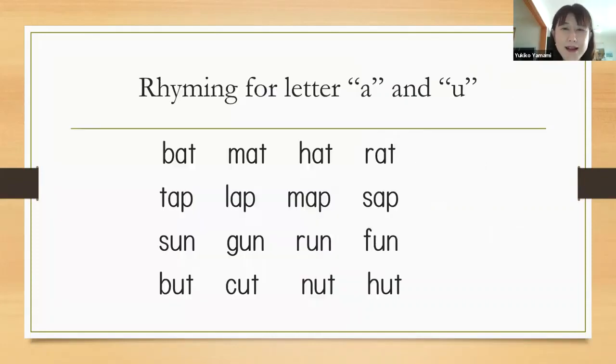So rhyming for letter A sounds and letter U sounds is also explained. The rhyming is very good for students to catch English sounds, and it's also very rhythmically effective. For example, bat, mat, hat, rat, tap, lap, map, sap, sun, gun, run, fun, but, cut, nut, hut. So these are rhymes to practice together with English students.